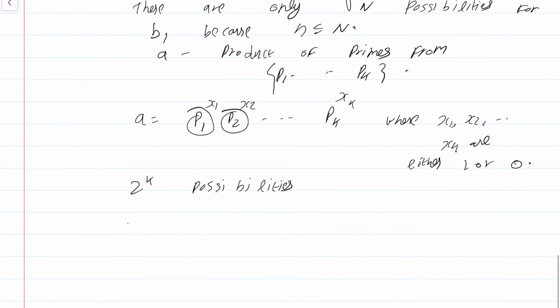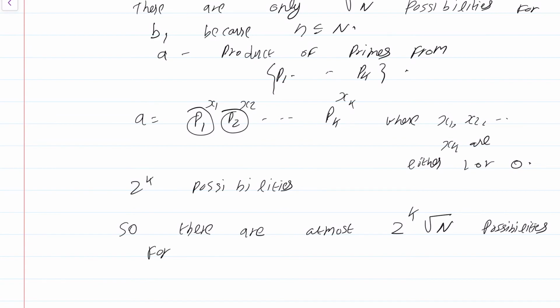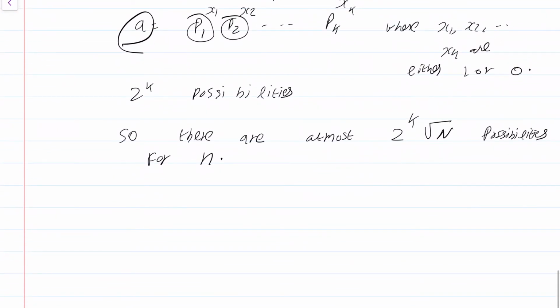So there are at most 2 power k root n possibilities for small n. There are 2 power k possibilities for the number a, and there are square root of n possibilities for b. Therefore, put together, there can be only 2 power k root n possibilities for n. In other words, this argument shows that n_s is less than or equal to 2 power k square root of n.